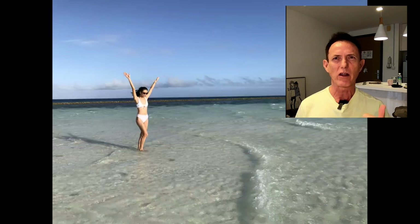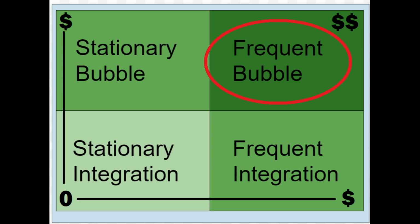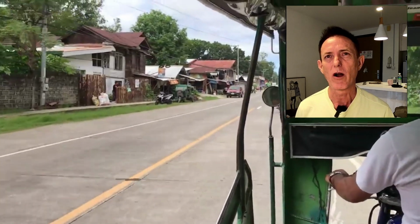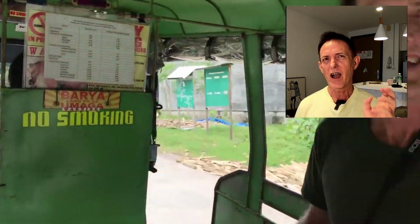which is called a frequent bubble. If you move places frequently and stay in Western style accommodations, eat in Western style restaurants, and hang out mostly with other expats doing the same as you, your life will represent a frequent traveling bubble lifestyle. The frequent traveler that wants to recreate their old life in the new country will be the most expensive way to live of all. That is why it is the darkest green color. The sky is the limit in a frequent bubble.